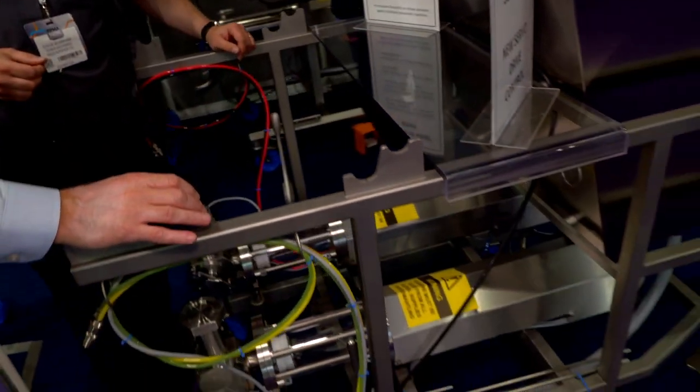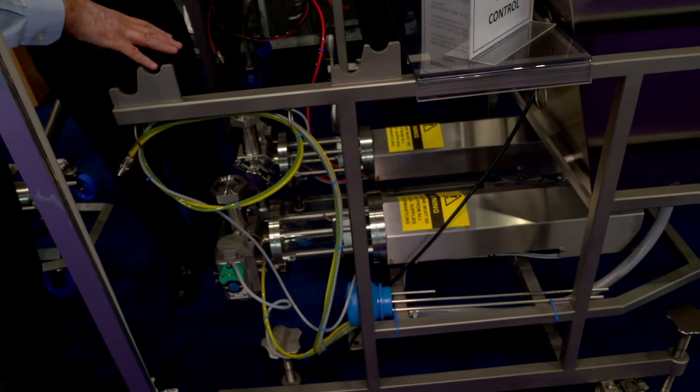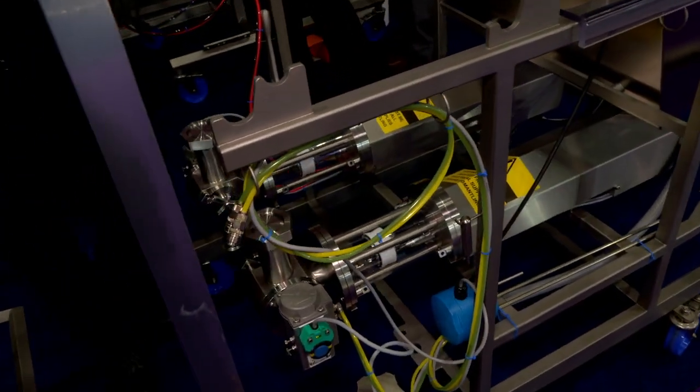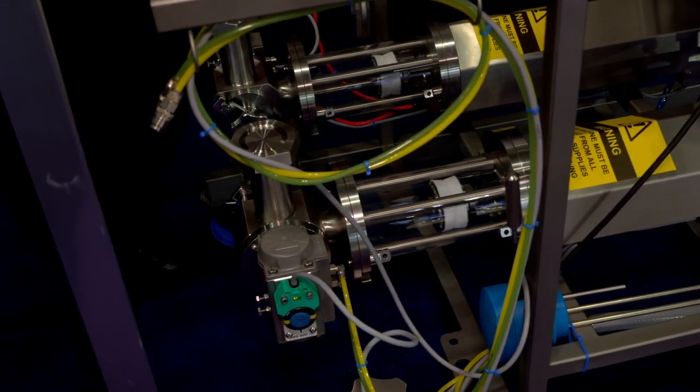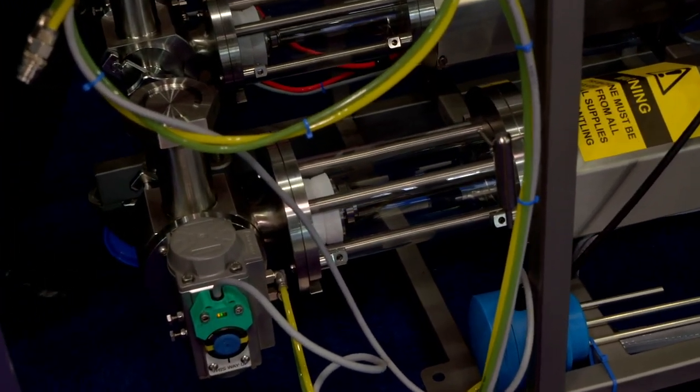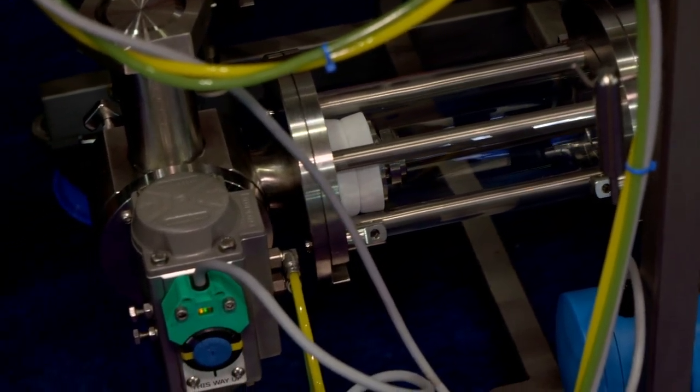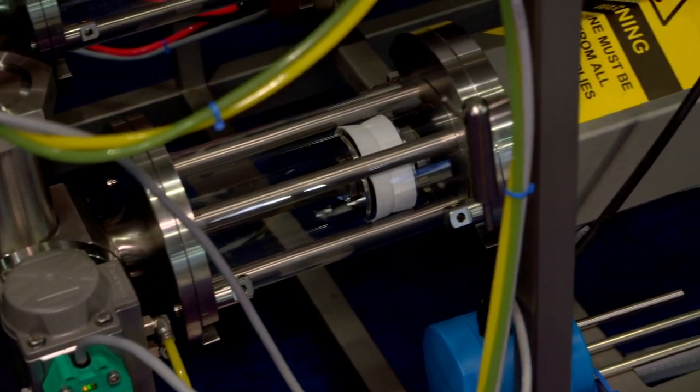Well, there is a good news story. Speaking of good news stories, you've brought one of your more recent pieces of equipment here. Tell us about this. This is the servo depositor. So historically, most depositors and filling machines have been pneumatically driven, which is good for many reasons. It's ideal in a wet environment. But to give us more control, we brought out the servo depositor.